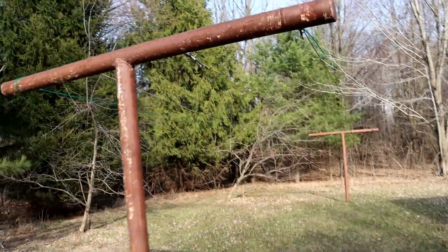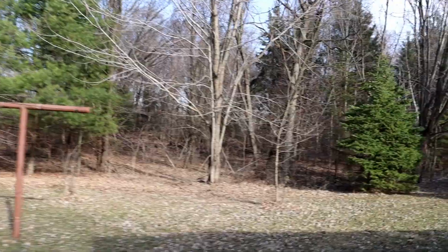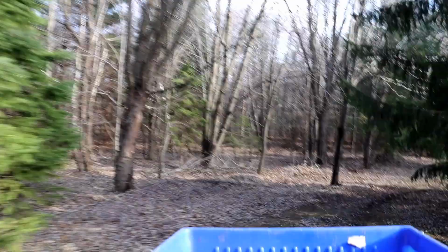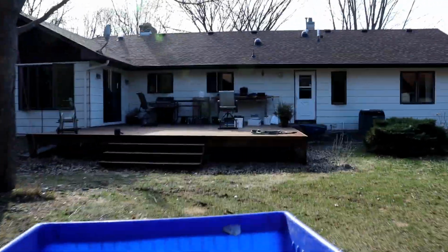One thing Lori loves to do is hang clothesline, one of her favorite little hobbies. So she's got a clothesline, uses it all the time in the summer. I have many pictures of her doing it in the wintertime. Backyard. We just came full circle.